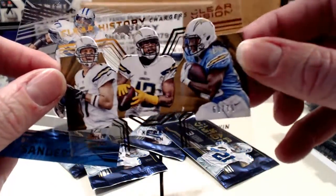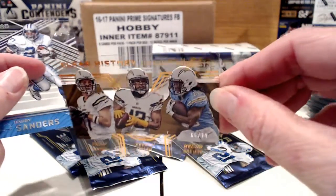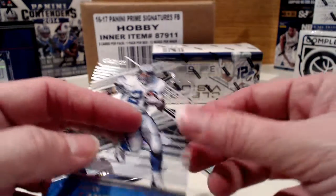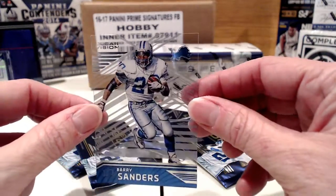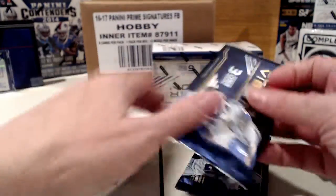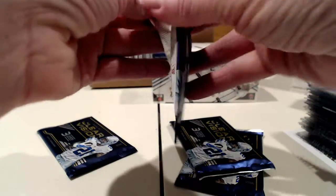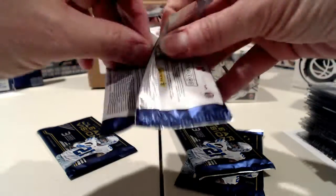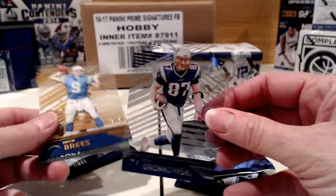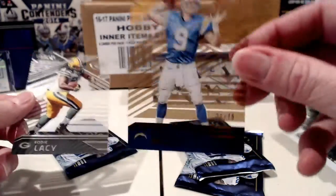This is number 60 of 79 for the Chargers. The clear history for the Chargers. It's down there in the right corner is the number on that one. So I don't know. One of these days, I'll get around to it. I just haven't yet. I still have that redemption I pulled for, I think it was Zeke. And I haven't even redeemed that yet. It's still sitting on my desk. So I've got to get that done too.